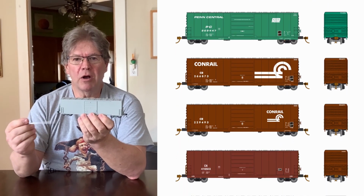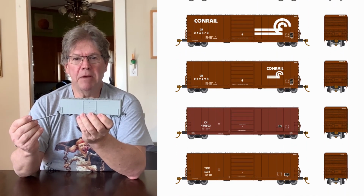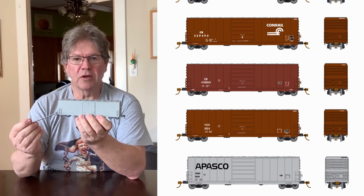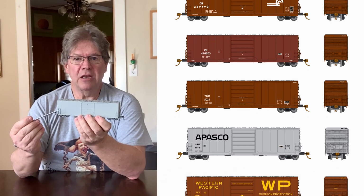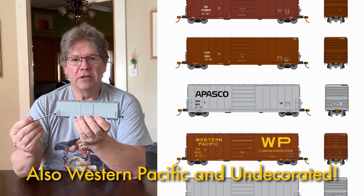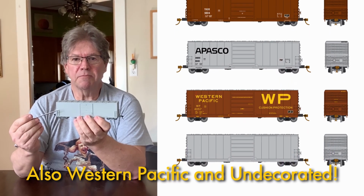Then we have the Conrail cars, which come with the large Conrail can opener logo or the small can opener logo painted in brown. The Canadian National Simplified scheme just has simple reporting data and reporting marks for Canadian National. The York Rail car is pretty much the same as Canadian National's, considering they came from them. It's the same brown color with York Rail instead of Canadian National. And the GE Leasing cars, Arapsco, are painted gray with GE Leasing reporting marks.